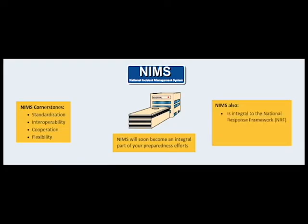NIMS is also integral to the National Response Framework, which establishes the country's comprehensive, all-hazards approach to domestic incident response. The NRF builds upon the NIMS coordinating structures to align key roles and responsibilities across the nation, linking all levels of government, non-governmental organizations, and the private sector. It also provides the structure and mechanisms to ensure effective federal support of state, tribal, and local related activities.